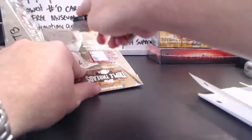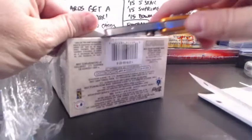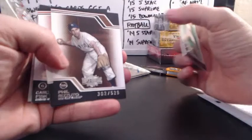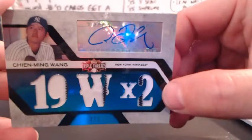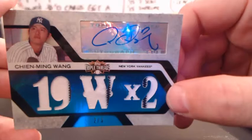All right, 08 Triple Threads. Let's see what we got here. Travis Buck out of 240. Phil Rizzuto out of 525. Ichiro out of 1350. Lance Berkman out of 1350. Carlton Fisk out of 1350. And our hit, Sapphire for the Yankees, Ching Ming Wong, 2 of 3. Asian collectors may still be looking for that. That goes to Dave B.